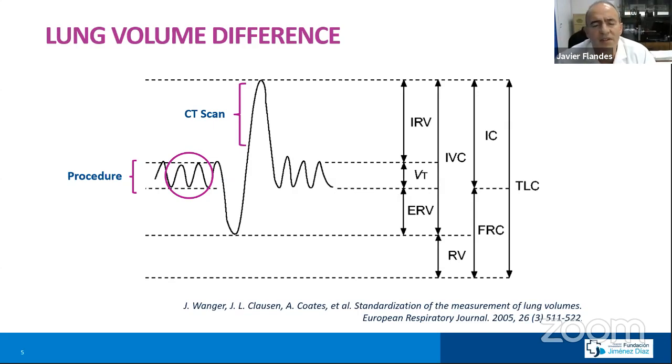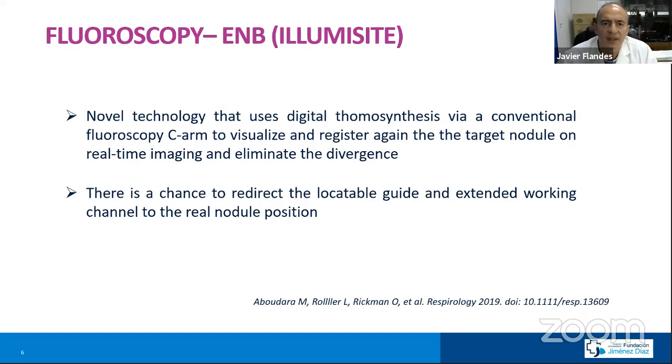For this reason, I think it's very important to improve this technique by performing the CT scan with the patient similar to how they will be during the procedure. Normally, in the CT scan, the patient is at full inhale, but during the procedure, the patient is breathing at tidal volume. We suggest that in these patients, before the CT scan, they make a deep breath to open the peripheral airways, and also perform the CT scan in tidal breathing, and also cough beforehand to remove the bronchial secretions.